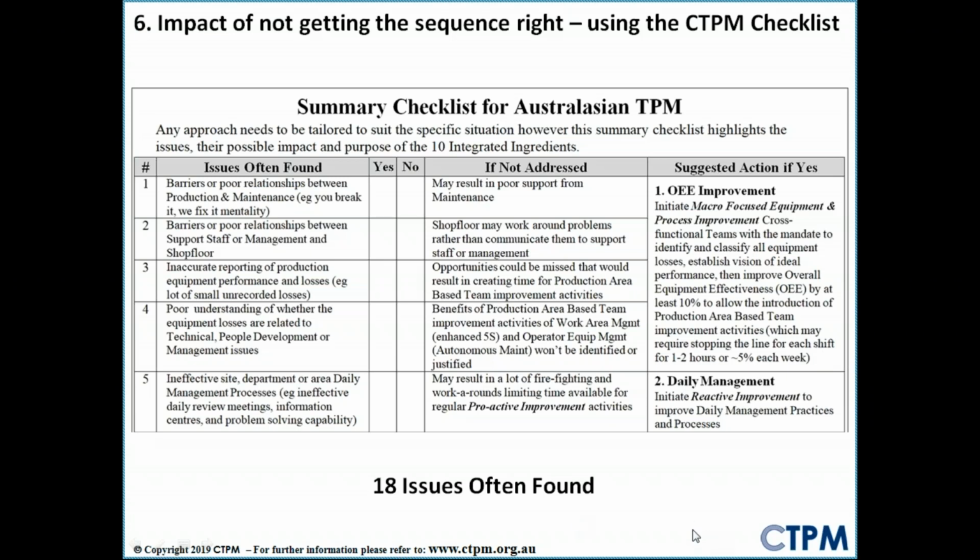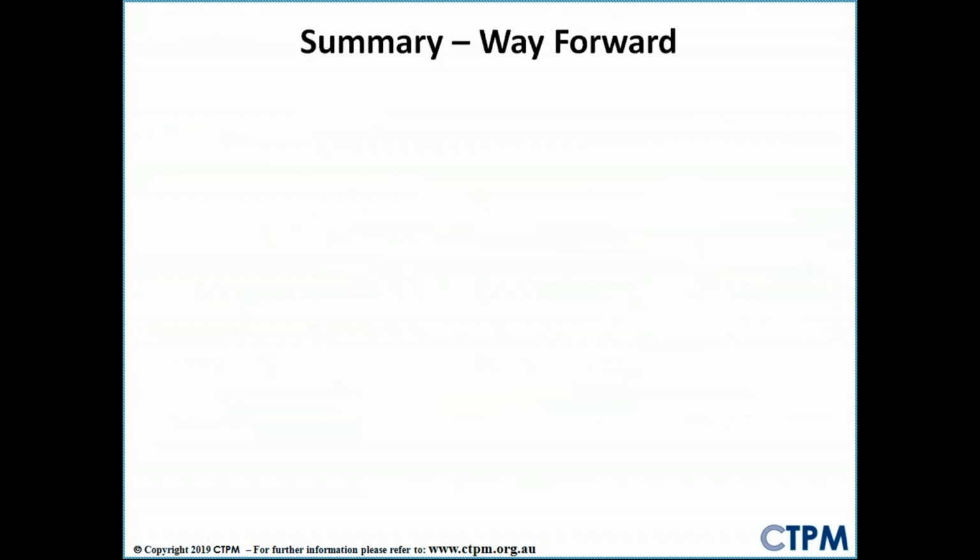So you might find that useful. The idea of it is: what is it that we've found, an issue often found? Do we have that issue? Yes or no? If no, what's the next one? If yes, what might happen if we don't address it? How best do we address it? So hopefully that will help you on your journey.